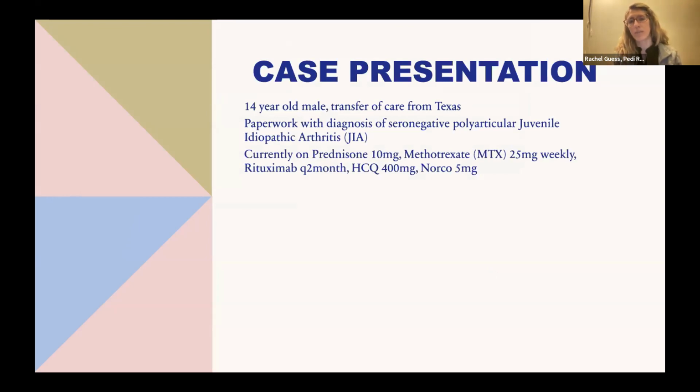This fall, we received a 14-year-old male to our rheumatology clinic as a transfer of care from Texas. He had paperwork indicating a diagnosis of seronegative polyarticular JIA, and his medication regimen was prednisone 10 milligrams daily, methotrexate weekly, rituximab every 2 months, hydroxychloroquine, and Norco. This is an unusual medication regimen for us to see for that diagnosis.